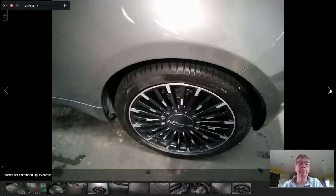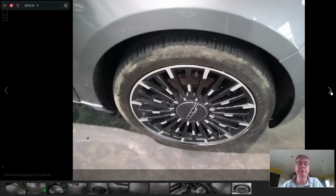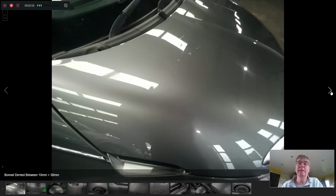You get all this on the report. There might be some alloy wheel damage, little graze there, little scratch there. That looks like that could actually polish out. But you get the idea. Some scuff marks on the sill, drivers getting in and out. All of these things are easily rectifiable. Little scratch there on the front wing, alloy wheel again, and then back to the beginning.